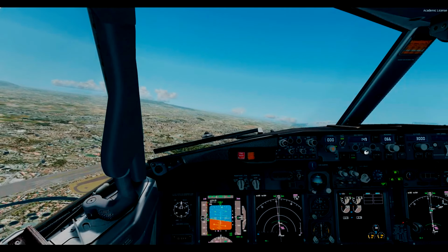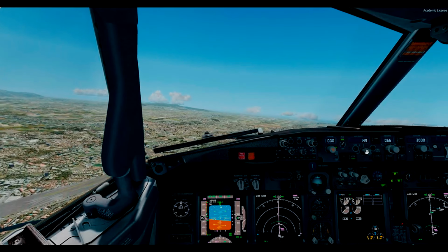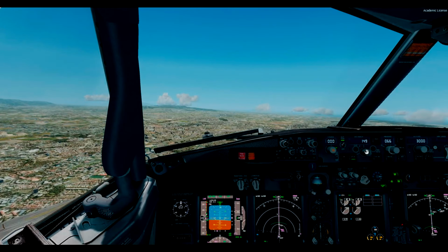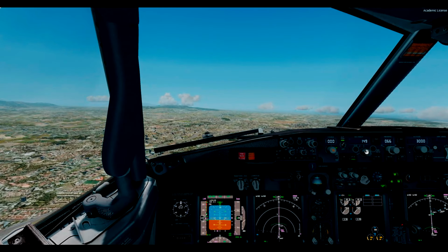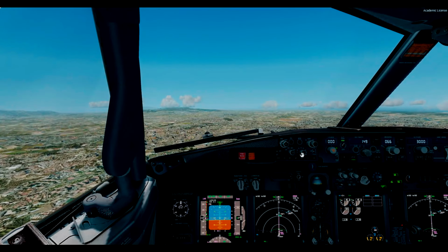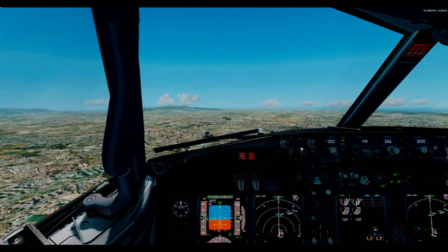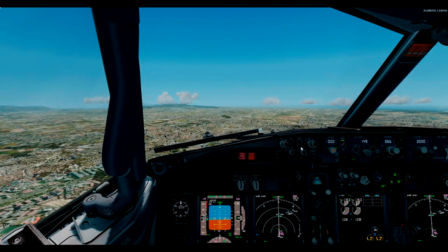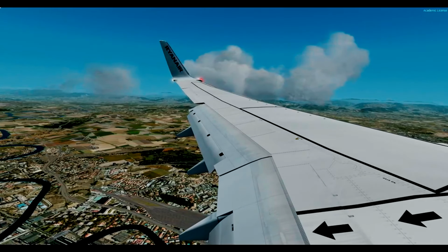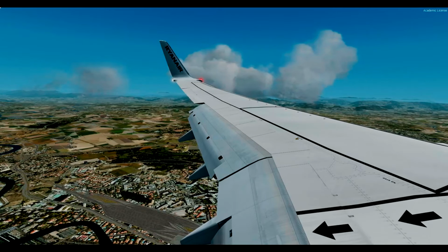Flaps full. Okay, so we're on flaps 15, I believe. Yep, we're on flaps 15. We'll take flaps 25 once we're fully established, which it looks like we are. Fully established, flaps 25. And lastly, flaps 30. There you go, and there goes the last bit of the flaps. Fully configured Final.